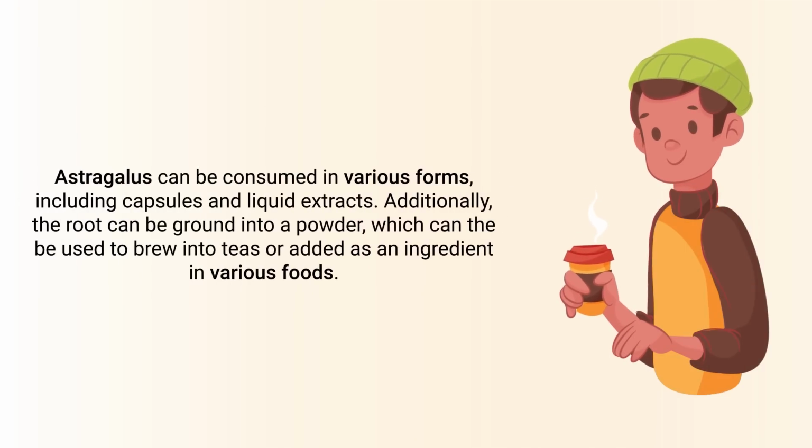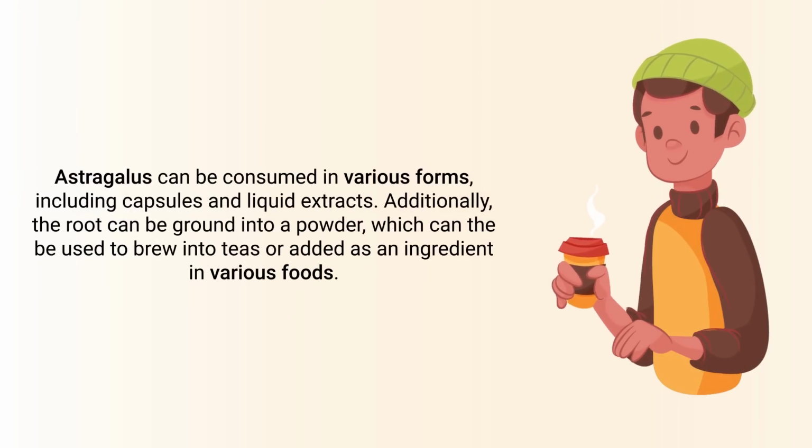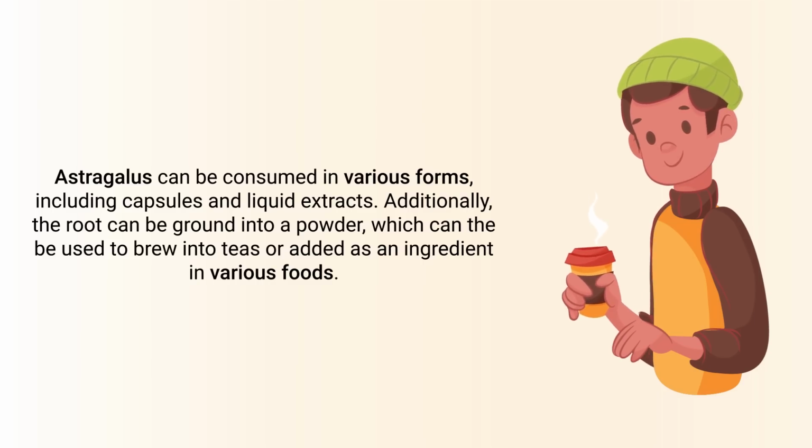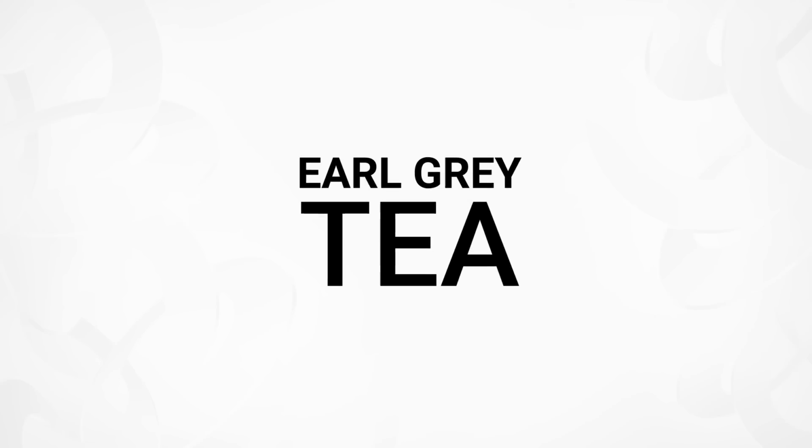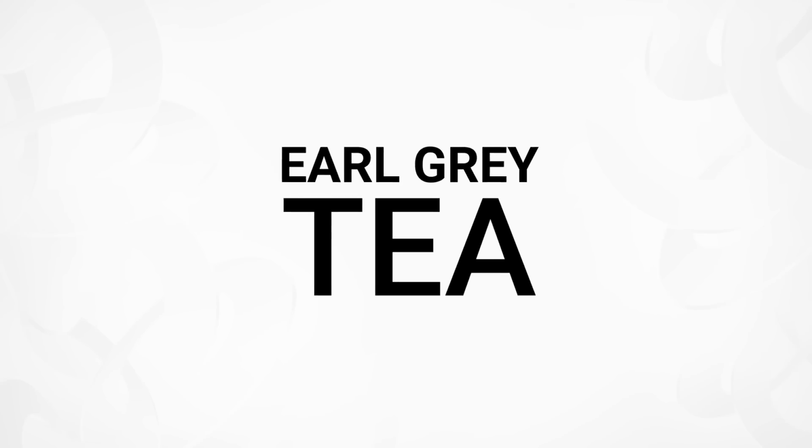Astragalus can be consumed in various forms, including capsules and liquid extracts. Additionally, the root can be ground into a powder, which can then be used to brew into teas or added as an ingredient in various foods. Number 15. Earl Grey Tea.